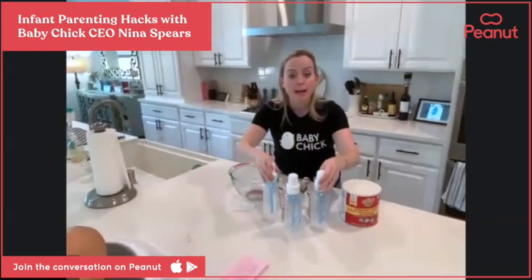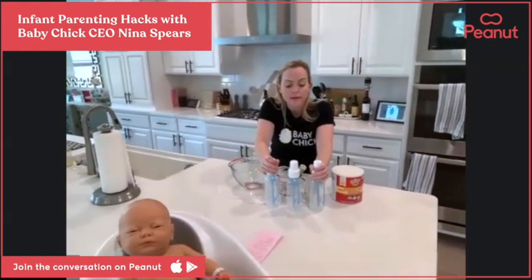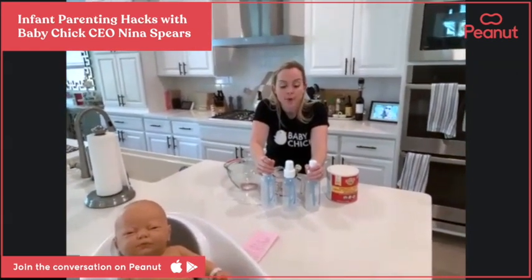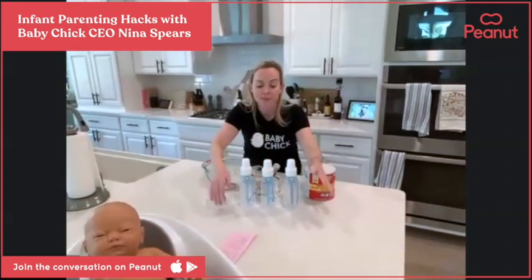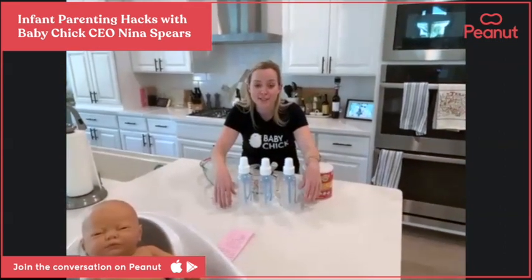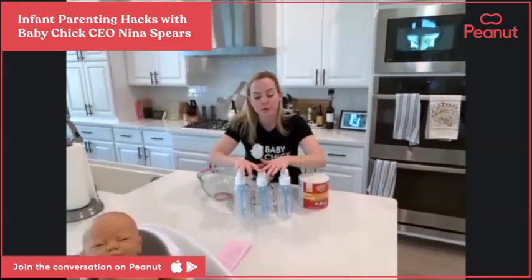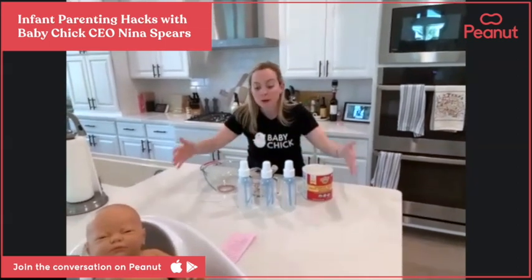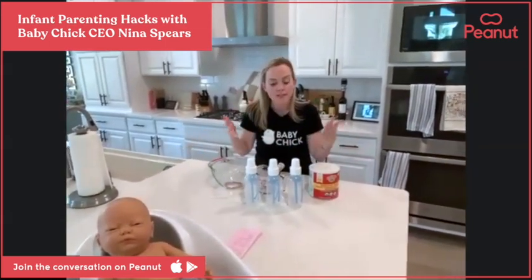You get your bottles out for how many bottles your baby is going to eat within the next 24 hours, okay? So I'm just gonna do three because my guy is 2.5, he's not drinking from the bottle anymore, he's not having formula. So I'm gonna just show three, but if your baby needs 8 bottles, however many, get them all lined up, and this is what you do.